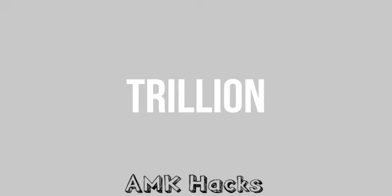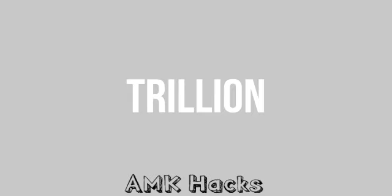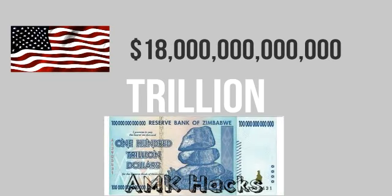Next comes a trillion. A trillion is a 1 followed by 12 zeros and counting up to a trillion would take you more than 32,000 years. Now, a trillion is far less used than a million or a billion, but it is still used in matters of economy like the national debt of United States is $18 trillion and who can forget that famous $100 trillion note in Zimbabwe which happened due to hyperinflation.